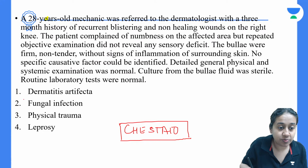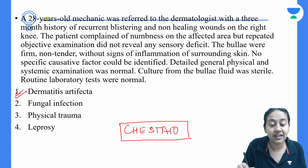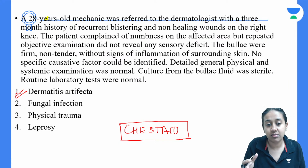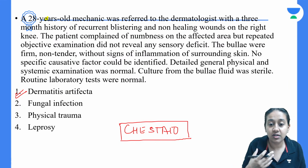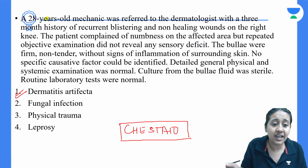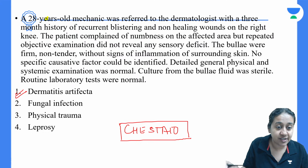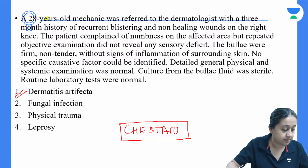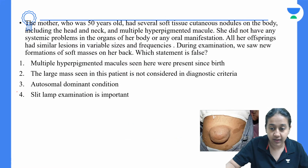The answer here is option number 1, dermatitis artifacta. Now here you can see a lesion for which we are not able to identify any causative agent. We have a vague physical examination, we have a vague history here. So please remember, whenever you get such a patient, you have to suspect dermatitis artifacta. Very nice, Ravi, very nice, Ruhi.